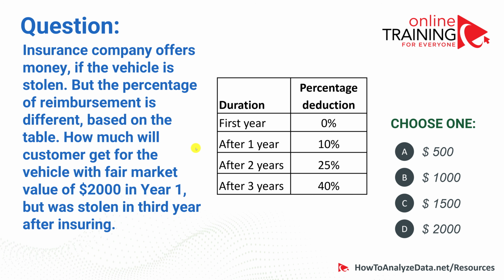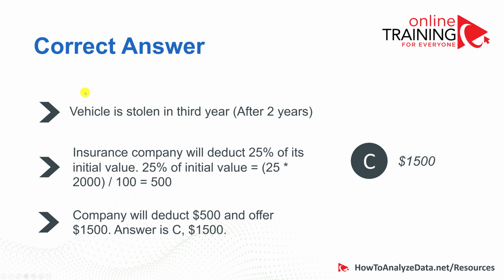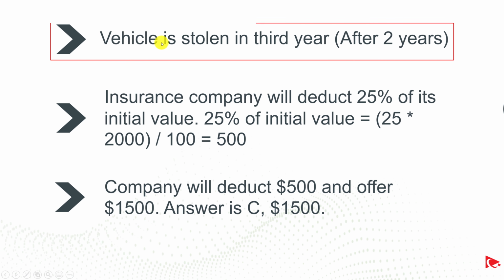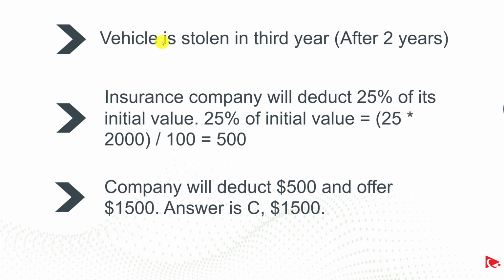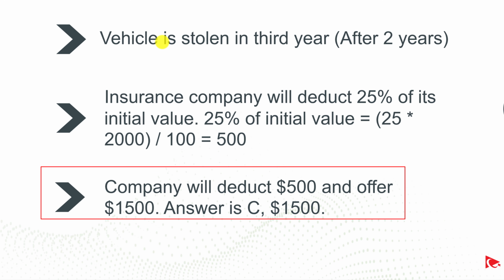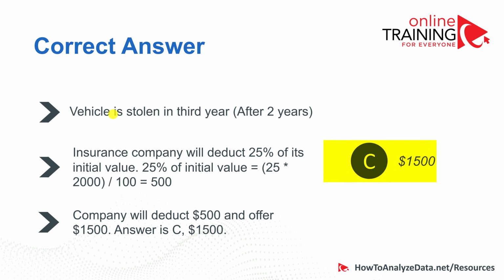Let's look at how you would approach answering this question. After 2 years, you would have to deduct 25% of the original cost of the vehicle. 25% of $2,000 is $500. So $2,000 minus the $500 that you would have to deduct would be $1,500 reimbursement that you can get from the insurance company. Let's recap. The vehicle is stolen in the 3rd year, after 2 years. The insurance company will deduct 25% of the initial value, and 25% of the initial value is $500. The company will deduct $500 and offer you $1,500. So the correct choice is answer C. Hopefully you've got this one right.